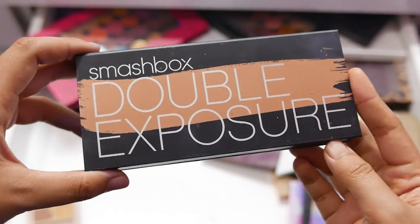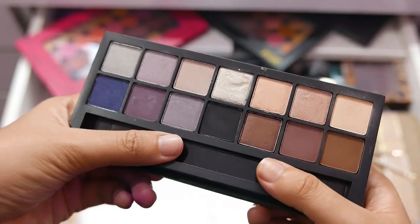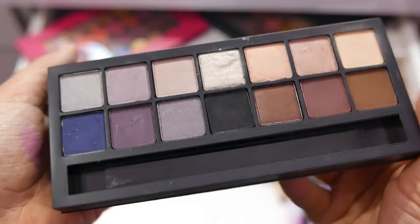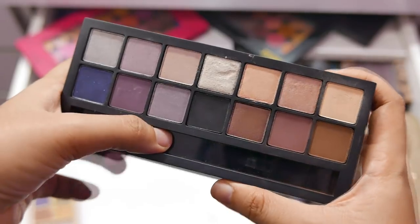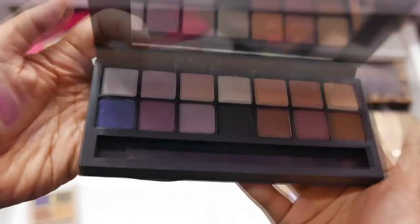Here I have my Smashbox Double Exposure palette. This palette is said to be usable wet and dry, so you can use it wet without damaging the eyeshadows. Don't really know why I bought this palette. There are no particular shades that stood out. Honestly, I don't really use this that much, so no need to buy.